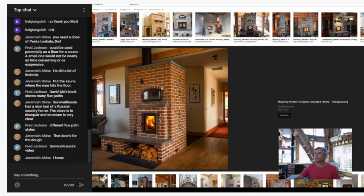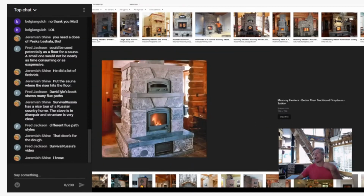But these are your typical masonry heaters, and now we're getting into more of what I envision as the modern masonry heater, at the non-DIY level, right? At the custom home level, I guess you'd say. This thing is probably on the order of $20,000 or something. But these are gorgeous. It's beautiful.